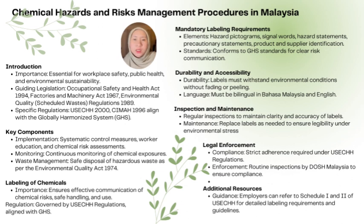So other than these, there are other components inside this chemical hazard and risk management procedure in Malaysia. The third component is labeling of chemicals. The proper labeling of chemicals is vital. It ensures the effective communication of chemical risk, promoting safe handling and usage. This is regulated under the regulations, which are aligned with GHS as I mentioned earlier.